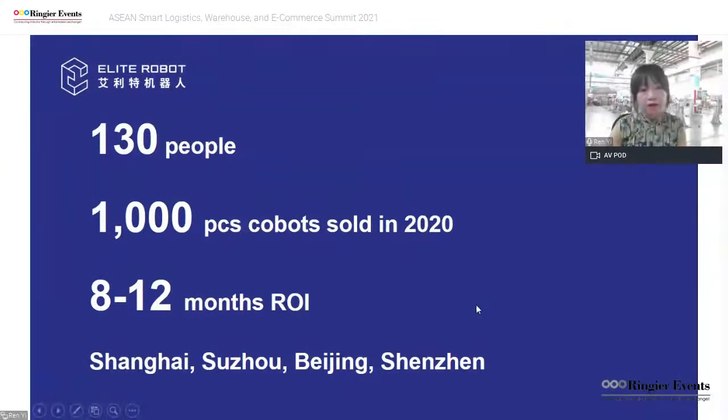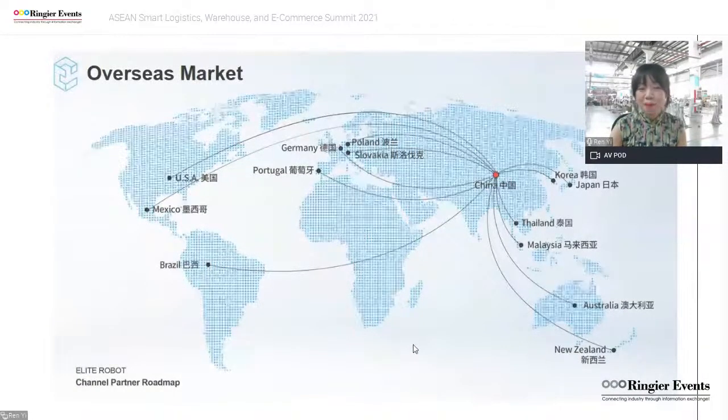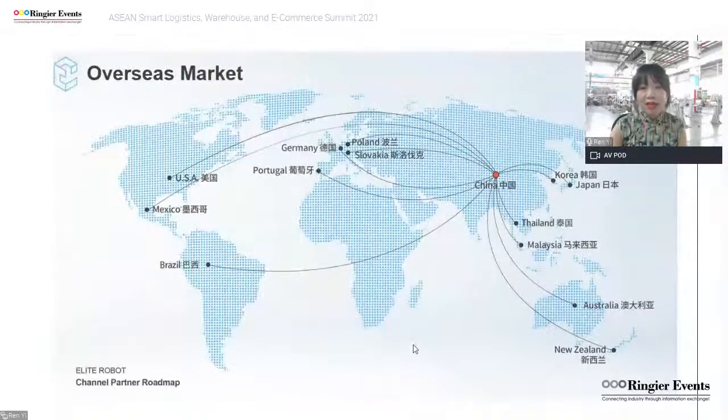In Shanghai, we have our innovation center, and currently I stay in Suzhou, where our factory is. And certainly we also have subsidiaries in Beijing and Shenzhen. One good news is we just founded our United States subsidiary this April. So you can see our business exists not only in China, but worldwide. We have already had our networks in Europe, like in Germany, Portugal, Poland, and also we have distributors in Thailand, Malaysia, and also very reliable partners in Japan and Korea.